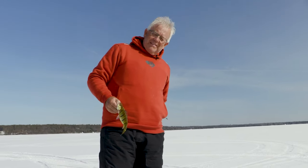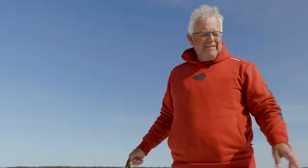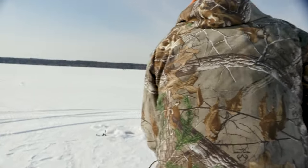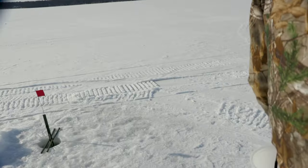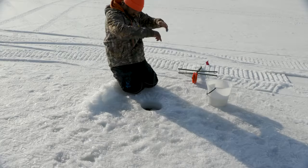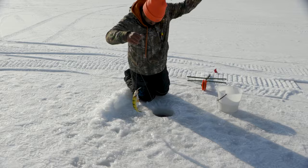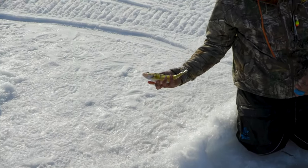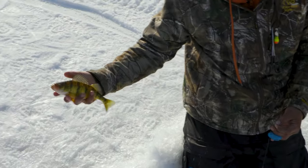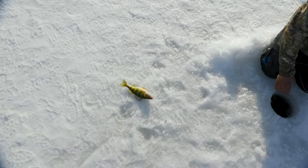Well, probably by the time I walk this over to the pile, this flag will go again. It's been that way. Little eater. Beautiful color. Frying pan.